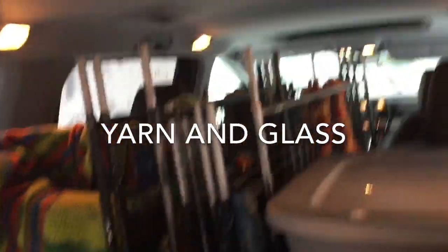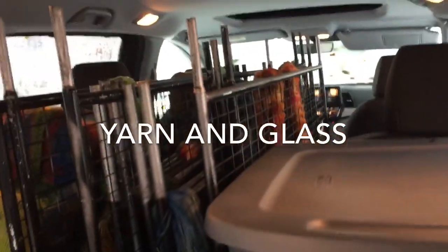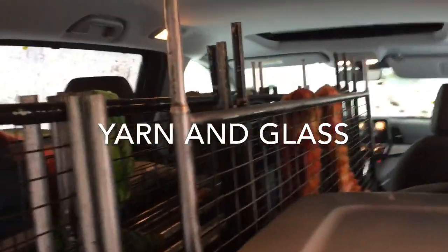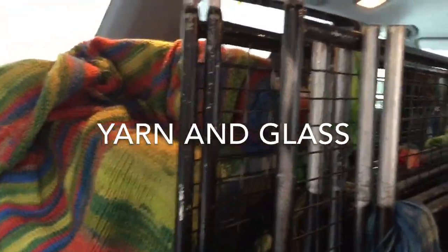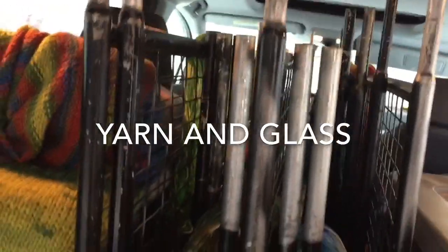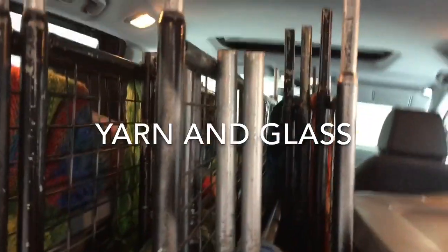We're doing some art shows in Texas, so we're taking all of our screens that we use at art shows, but probably the most unique use of my own hand-dyed yarn. I wouldn't use others' hand-dyed yarn, only my own, was to drape a skein over each screen so that they don't rattle on the trip. Plus, I get to have my yarn in Texas.